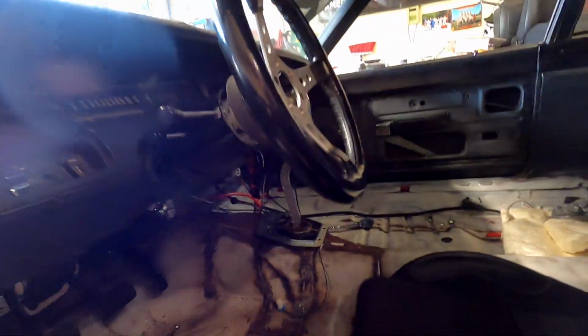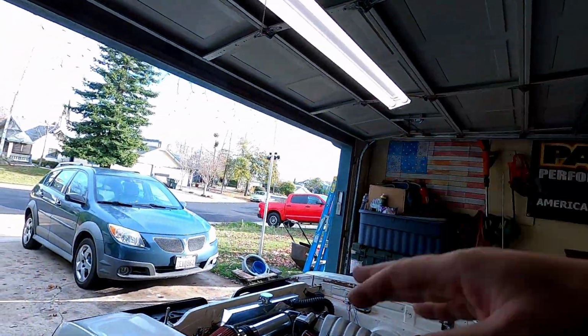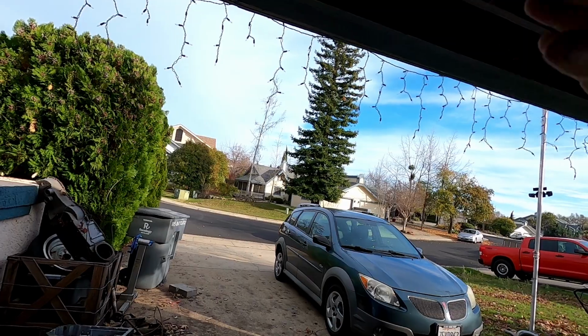I'll put that in, but I want to clean up all this wiring and put it away, but just for right now, just because I'm way too excited. I just want to see if this thing will run and drive. My father-in-law came to borrow the truck that he let me borrow because obviously my FRS is gone.